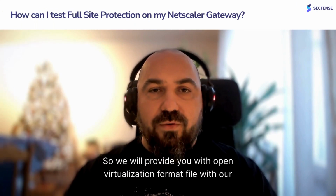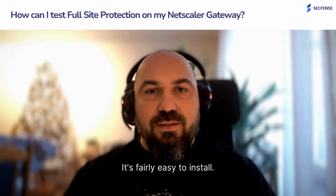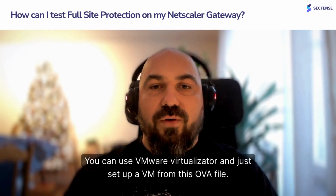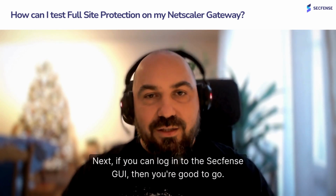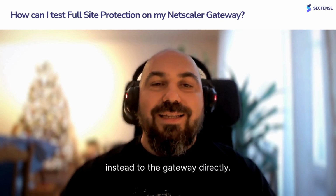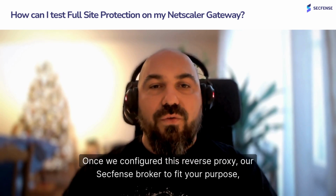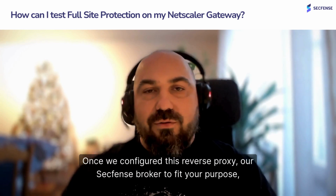We will provide you with an open virtualization format file with our broker. It's fairly easy to install. You can use VMware virtualization and just set up a VM from this OVA file. Next, if you can log in to the Secfense GUI, then you're good to go. Then we would direct the traffic from the users to the Secfense broker instead of to the gateway directly, so it would work as a reverse proxy. Once we have configured the Secfense broker to fit your purpose, you're basically good to go.